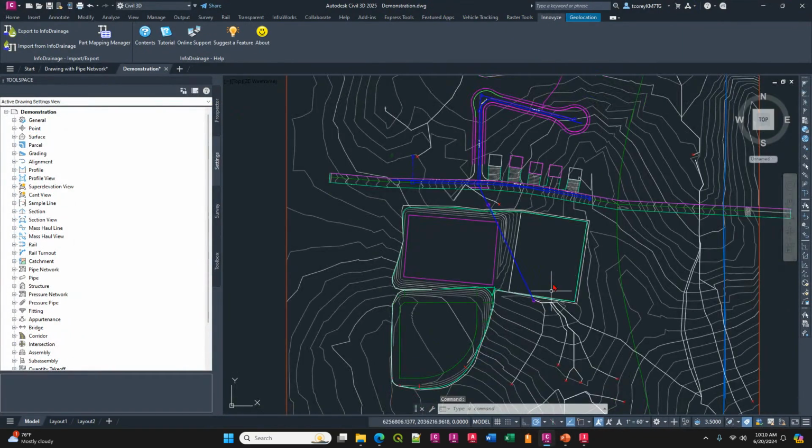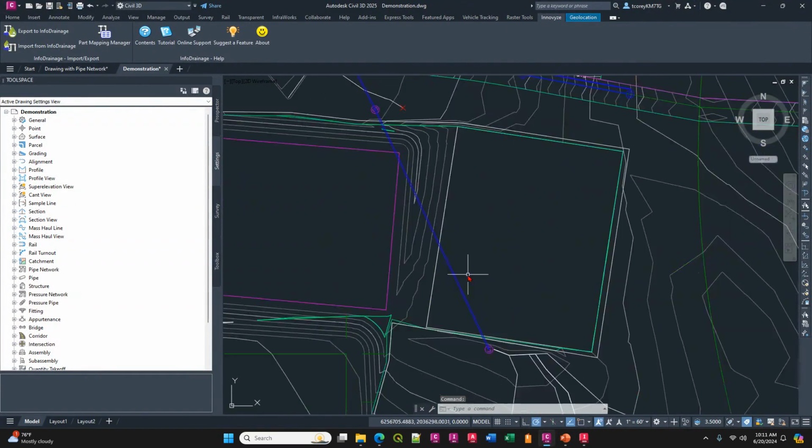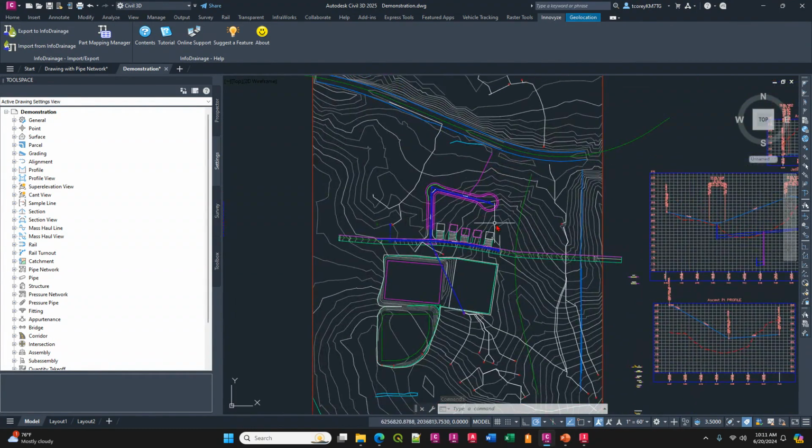Let's go to this. So here I have a pipe network. There's a surface of some sort tied to that. You're going to have a tab called InfoDrainage. At some point, I would think they're going to change that. One of your questions might be what version. This is Civil 3D 2025 I'm working in, and InfoDrainage 2025.1 is the latest version of InfoDrainage.